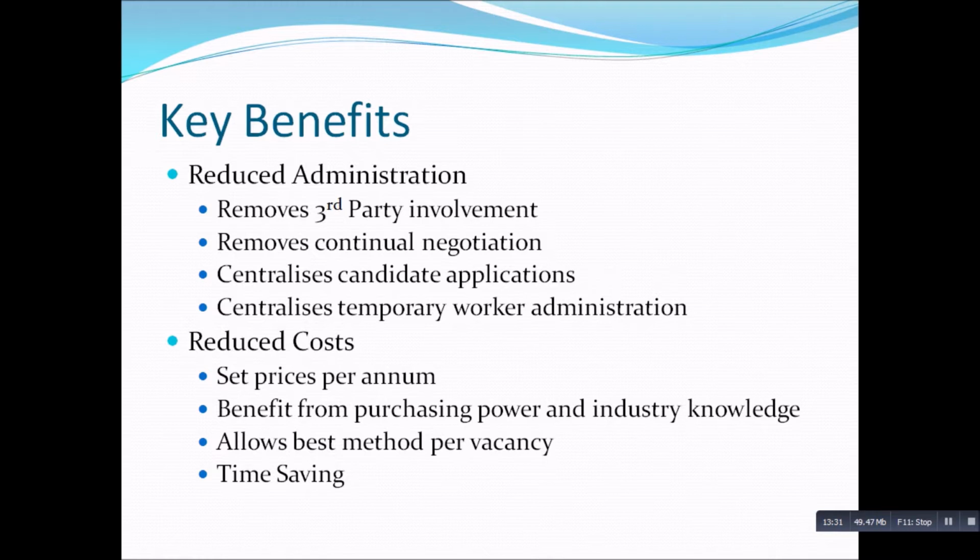It centralises all your candidate applications, so they're not going to various hiring managers' inboxes, they all go to one single point, and they can all be shared if they're saved in the talent pool. That way you're pooling your resources. And it centralises any temporary administration that you may have in regards to timesheet approval.